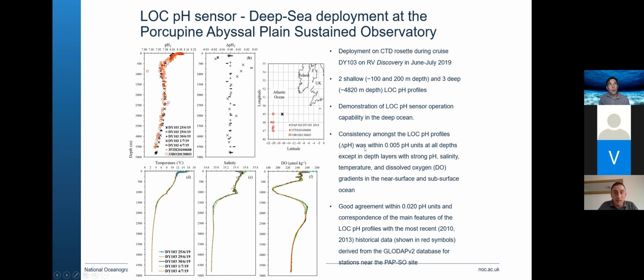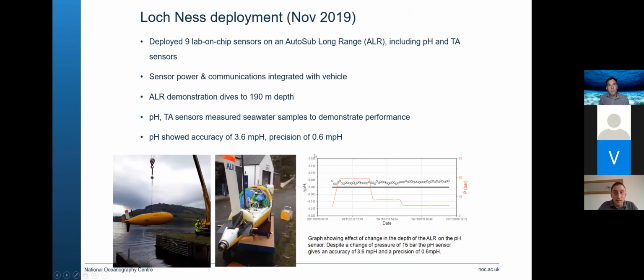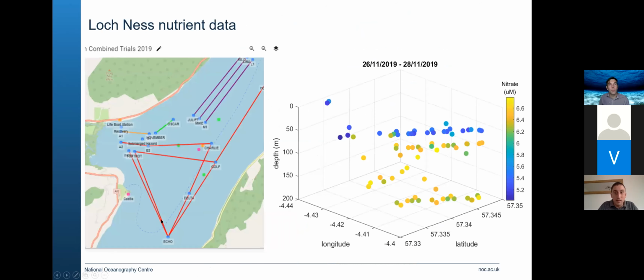So really, really positive. Here's some data using that system in Loch Ness. The salinity means that the pH sensor doesn't actually function, so we were measuring against a standard, but that enabled us to show that we had very good accuracy, 3.6 millipH, and a precision sub-millipH with that system. But here is some data from that deployment showing nitrate being measured in Loch Ness.